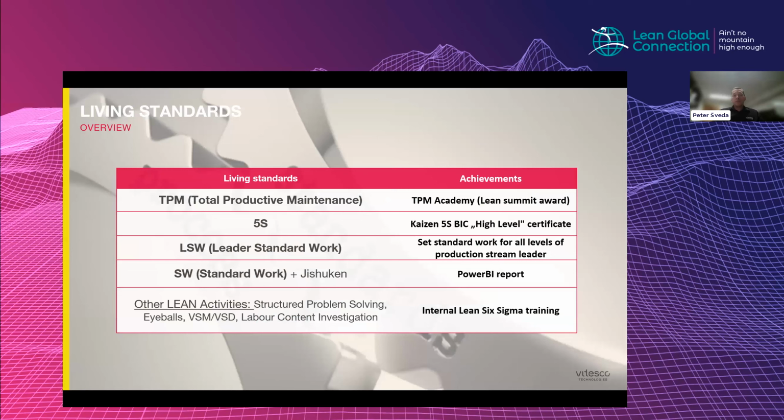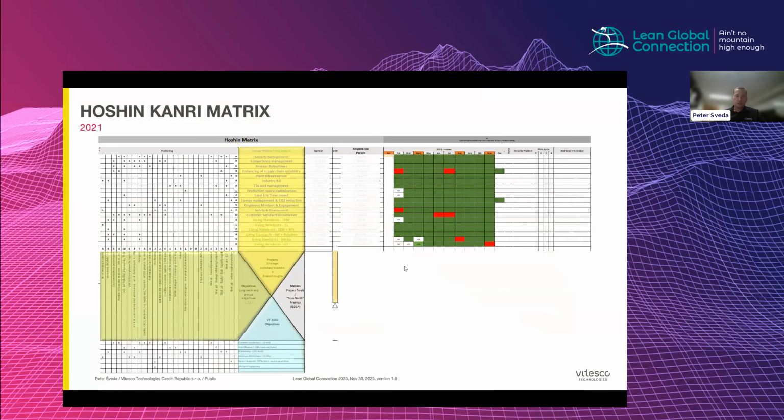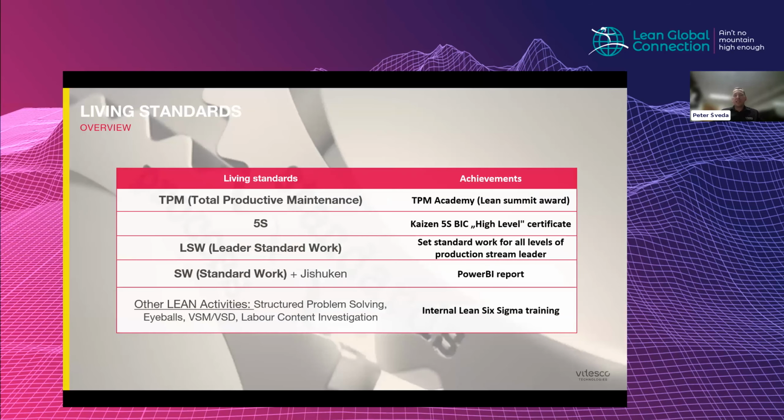So, and we have living standards. I will return back here. That's not a project for a short time, let's say, but standards we have had for several years. Without the standards, we see that it's not possible to achieve our goals. So we keep focus on that every month with the management, and on the progress on those standards.